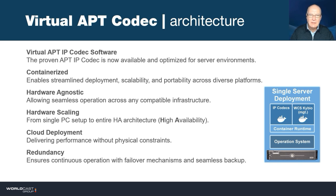The virtual APT IP codec software is extremely flexible in terms of hardware scaling. Whether you're using a single PC or have an entire high-availability architecture in place, this solution can adapt, allowing you to scale as needed. You can start small and grow over time without replacing or redesigning your setup.